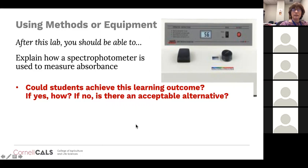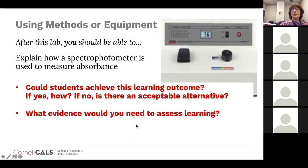Okay, so let's see. I think a trickier one would be assessing. What evidence would you need to assess learning? Because I'm hearing that this is a huge challenge, not just for the lab-based ones, but for lecture-based courses. I know a lot of labs have practicals, and so how could you help assess whether or not the students were able to use the piece of equipment and figure out how it works?